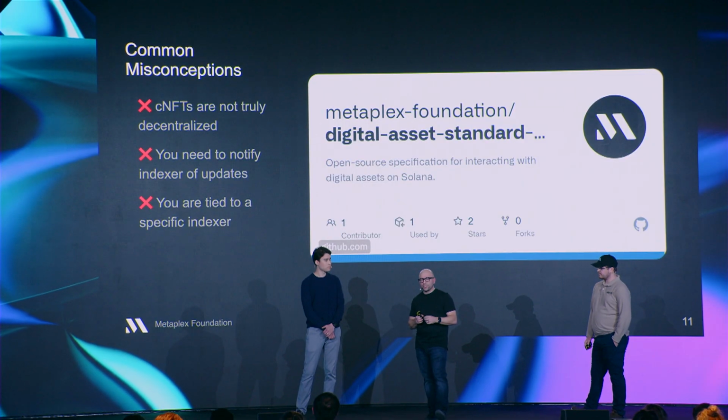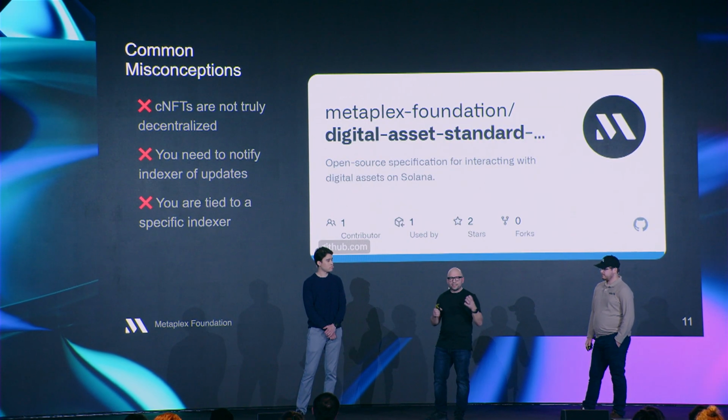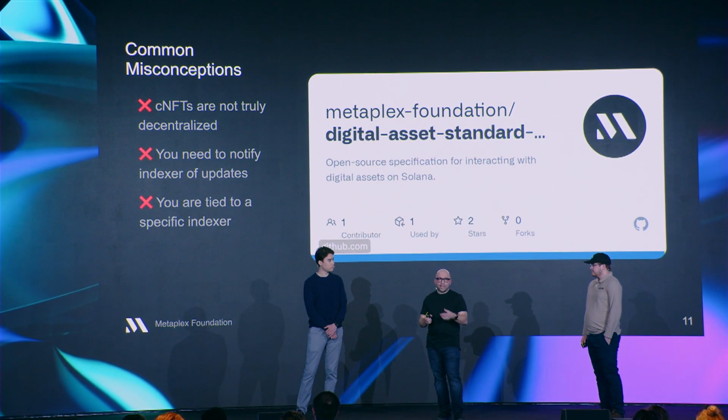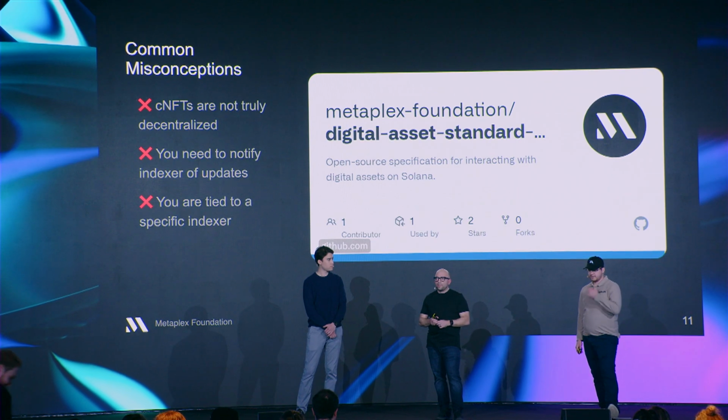Another thing we get asked sometimes is, do I need to notify my indexer of updates? Like, hey, I just did a mint. Do I need to tell the RPC about what's going on? And the answer is no. As you saw earlier, they are listening for those events with their Geyser plugin, and they are always indexing everything. So that leads to the last misconception, that you're tied to a specific indexer. Based on the first two, this is false. If everybody indexes all that data, you can switch between RPCs and get the same data.